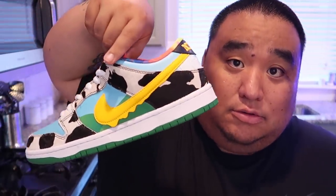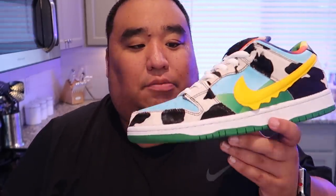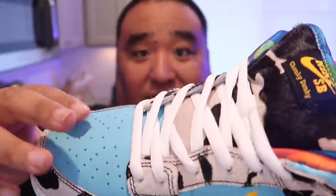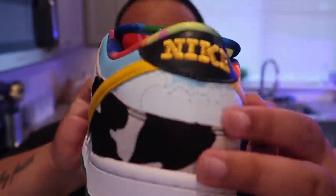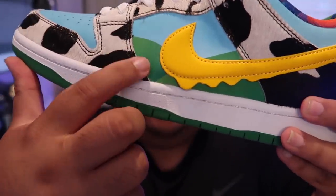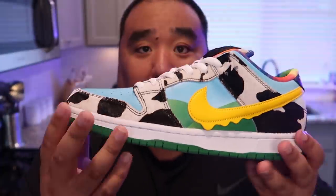So these are basically a Nike SB Low at heart, right? So imagine these without all the crazy stuff on them. It's basically just a Nike SB Low. It has a cloudy sky and green meadow upper leather. So that's all this. Cloudy sky, see the clouds, and then the pasture, the green meadow, if you will.